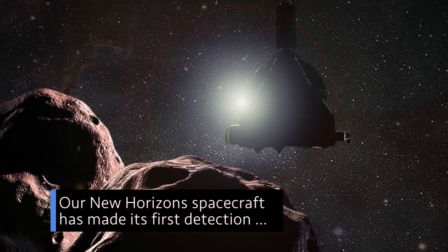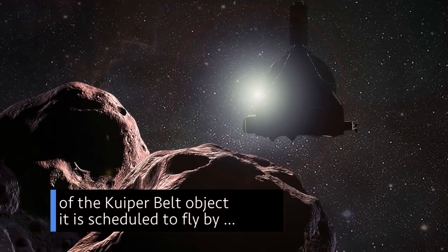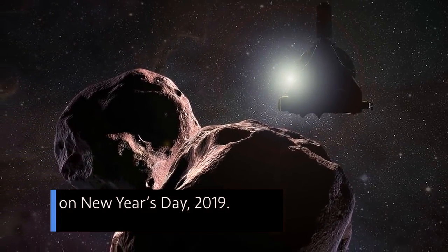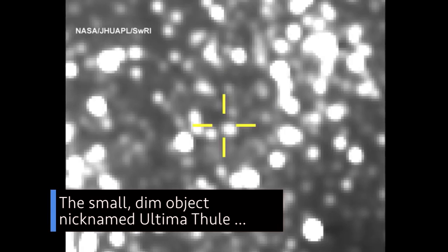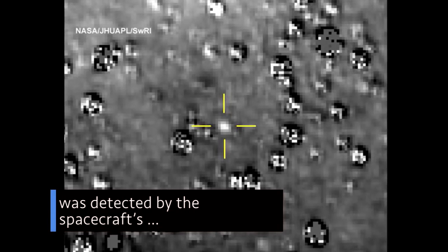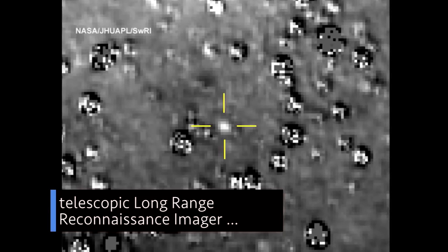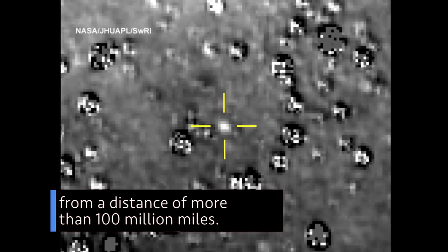Our New Horizons spacecraft has made its first detection of the Kuiper Belt object it is scheduled to fly by on New Year's Day 2019. The small, dim object, nicknamed Ultima Thule, was detected by the spacecraft's telescopic Long-Range Reconnaissance Imager from a distance of more than 100 million miles.